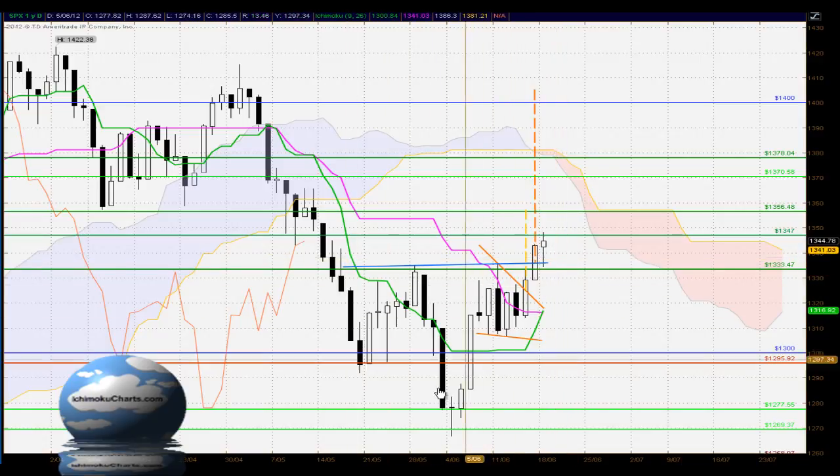Now, in terms of patterns, previously we were looking at this wedge type pattern that the market broke out from with a bullish breakout, and we saw continuation of that trend to the upside. We had the prior move into the pattern, and here we have the uptrending action, then the pattern, and then the breakout. The way that we measure the target is called the measured move, and we measure the extent of the trend moving into the pattern and measure that from the breakout projected up, and that gives us a target up around the 1400 level, around 1393.